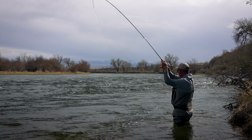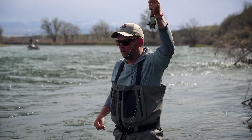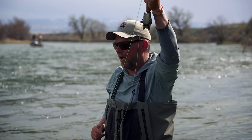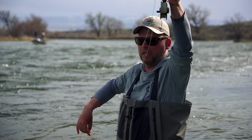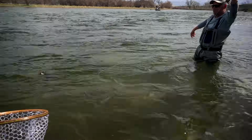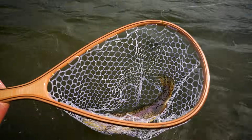Another rainbow. Is it really? Yeah. And they're all great size, man. We've had amazing success, Pete, tucked in behind felled trees and stuff this week. Yeah. That's a stud fish, man.